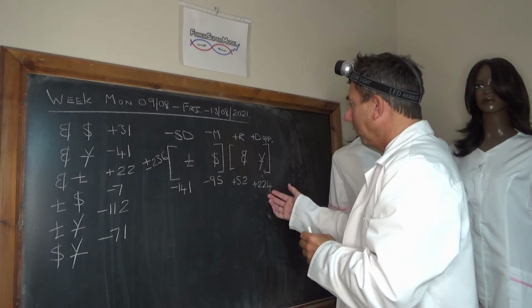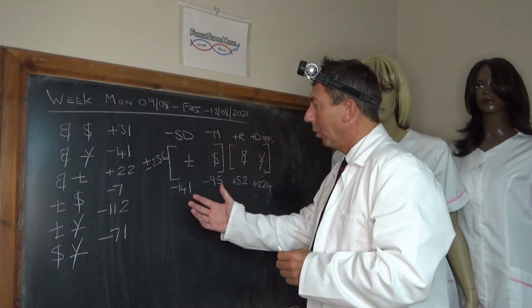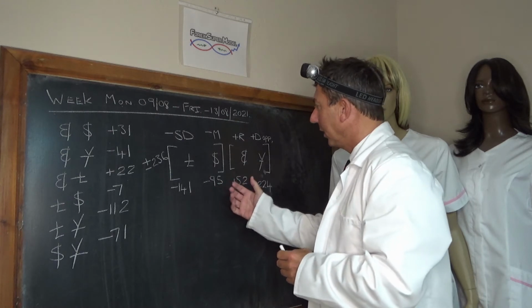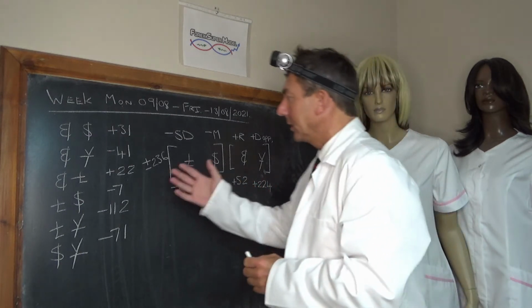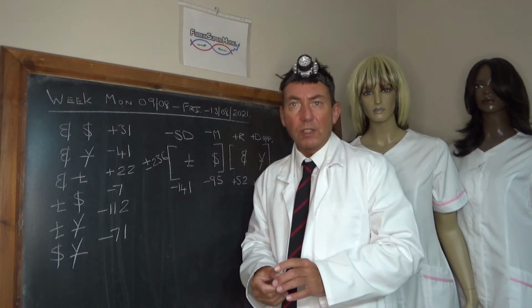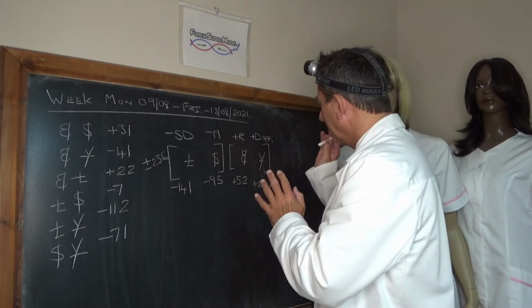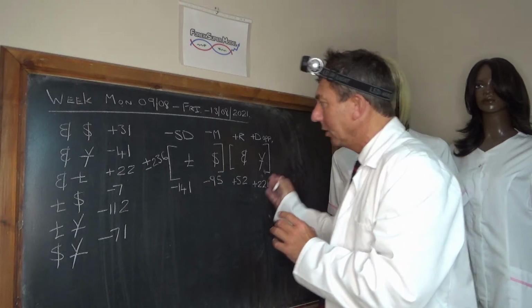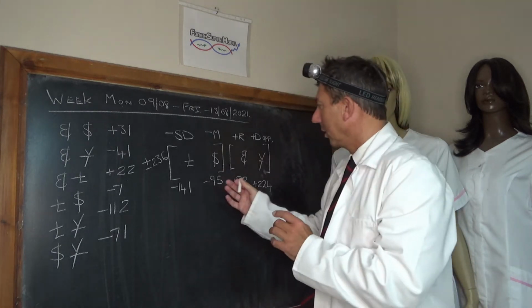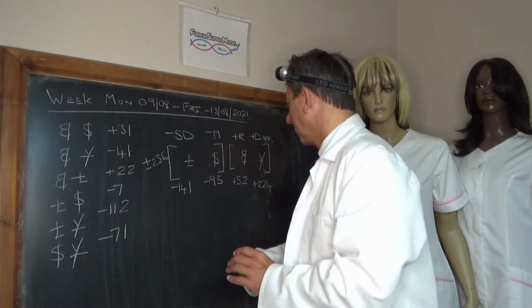at plus 224, front and back door flows mainly coming out of the pound at minus 141, out of the dollar at minus 95, and the euro was the positive rock, at plus 52. Activity plus or minus 236. Right, so over the week then we had a positive yen driving, and the main loser was the pound, next the dollar, and the euro had a little bit of backdoor strength at plus 52.